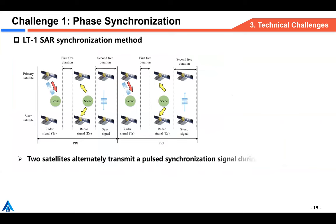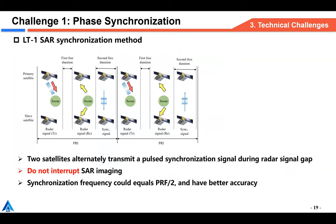Using this method, two satellites alternately transmit the pulse synchronization signal during the radar signal gap. This doesn't interrupt SAR imaging. The synchronization frequency can equal half of the PRF, thus we can get better accuracy. So for the LuTan system, we can do imaging and synchronization at the same time.